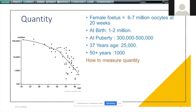But during reproductive life, how do we measure the quantity? AMH has been widely used and is the better and more precise marker available of the egg reserve as compared to the other hormones. And it comes from the pre-antral and antral follicles, which I will discuss in a minute, and therefore it's a better reserve marker.